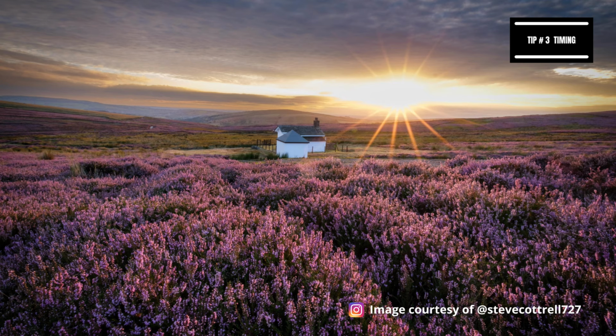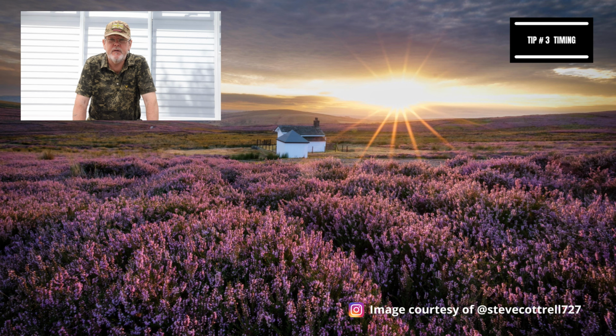Tip number three is timing. I've found that the best time to photograph red grouse is either first thing in the morning or last thing in the evening. And a couple of reasons for that. Mainly being that the birds themselves will come out of roost in the heather and they'll actively go to start feeding first thing in the morning.